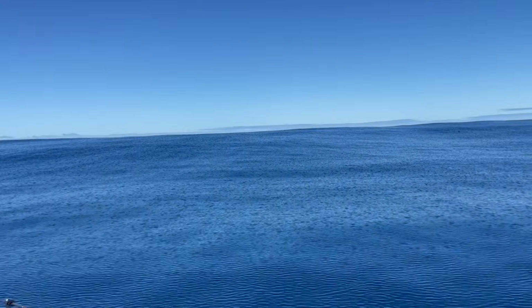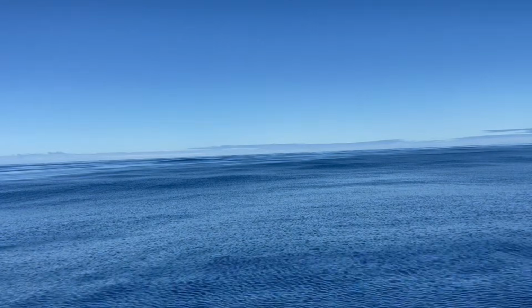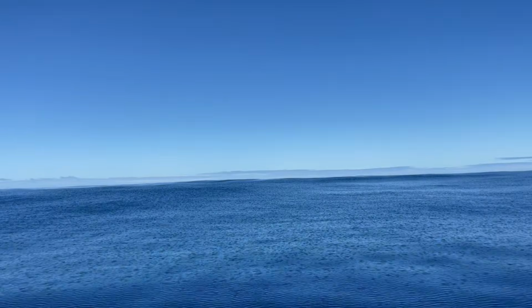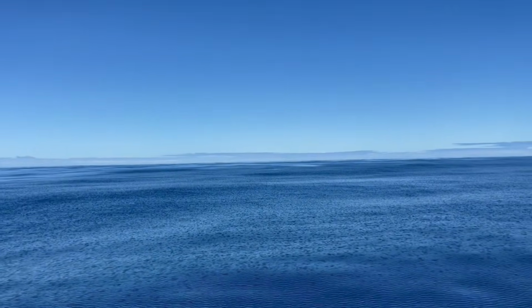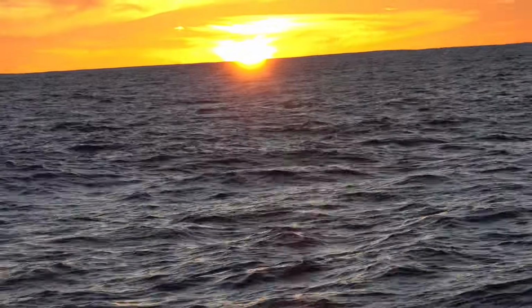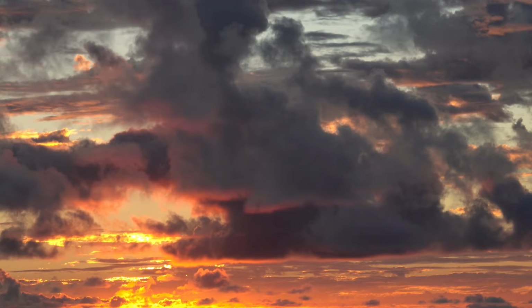We just got out of the water and look at the swells coming through. Very large, gentle swells. There was a beautiful sunset that evening and an even more spectacular sunrise the following morning.